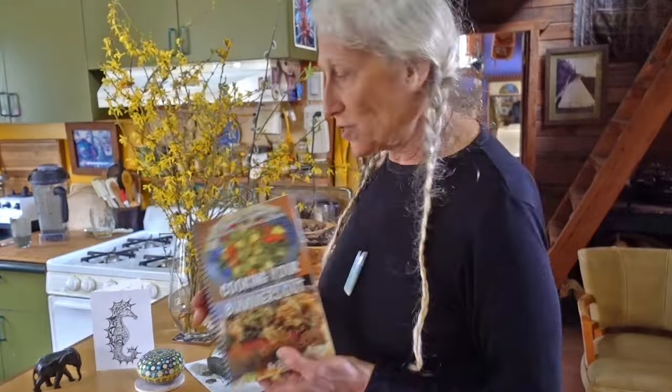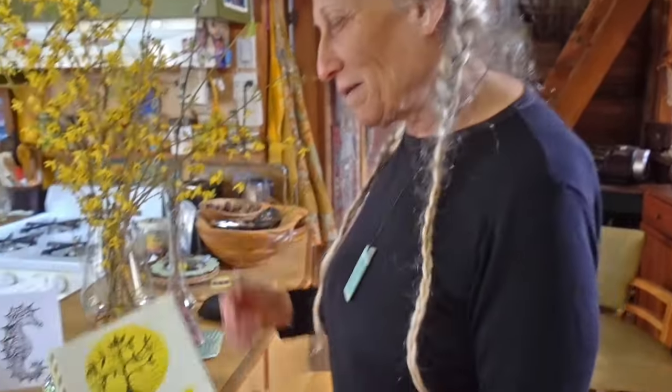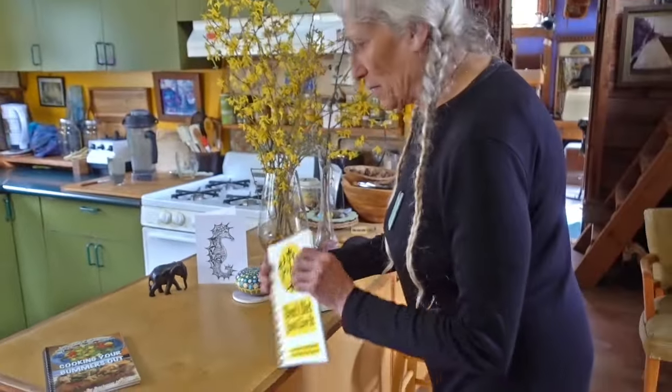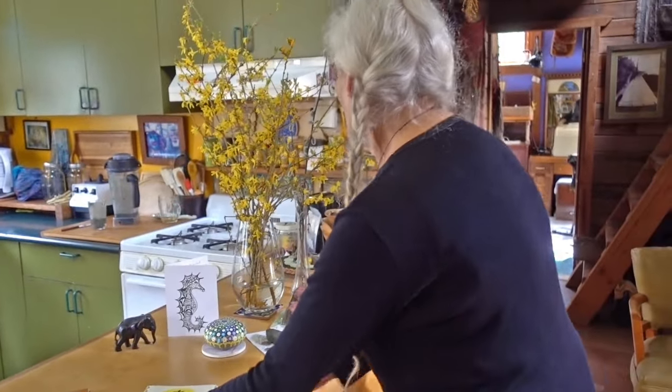How much are they? This one's $23 plus postage. And this one's $10. And that's it? Yeah, that's it. This is a beginner vegetarian cookbook, whereas this one is really in-depth with diet restrictions. Yeah, lots of stuff.